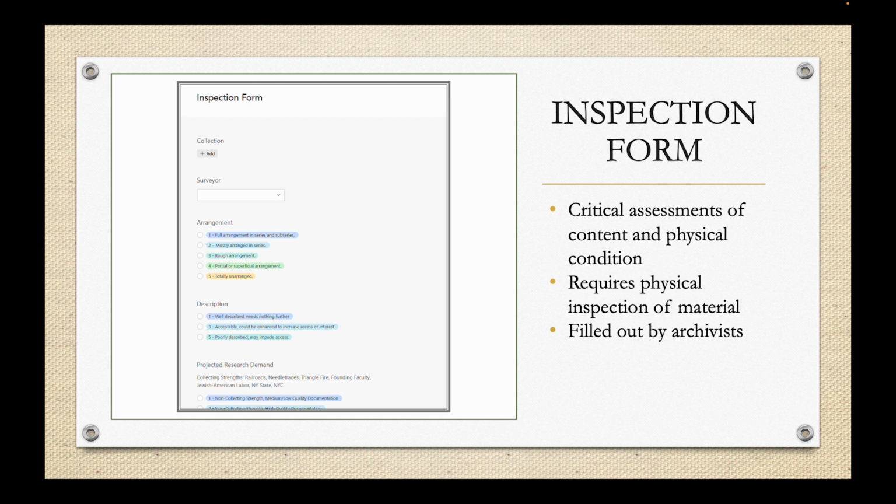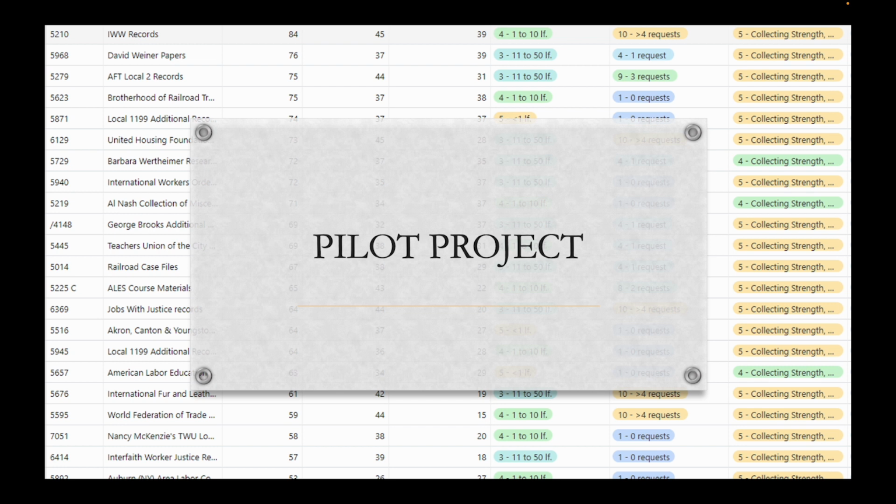I assigned a rating to each field, which Airtable then sums and translates into a total description score, a total conservation score, and a combined numerical score out of 100. Collections with higher total ratings are a higher priority for processing, while lower ratings are less critical or may not need reprocessing at all. I tested and refined this instrument on a pilot sample of 30 collections.